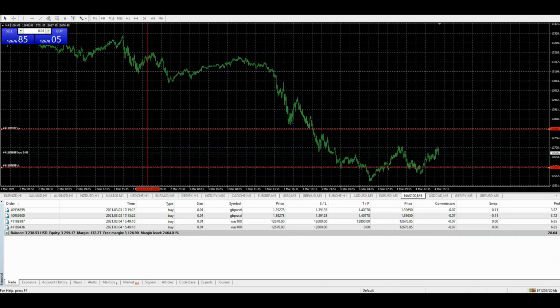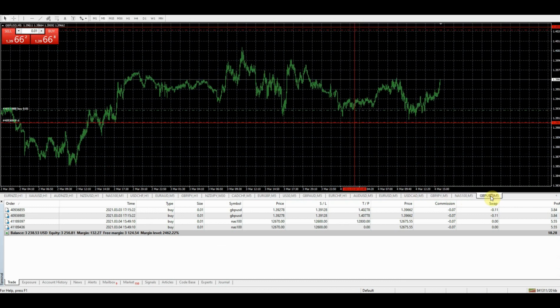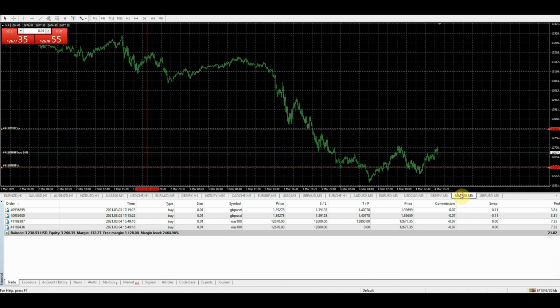Okay, and it looks like we just got filled here. As you can see, market did come down to our entry price, so we are now in that trade. And the market hopefully will go ahead and make a new high here, get past this level. And yeah, we'll continue to watch it.